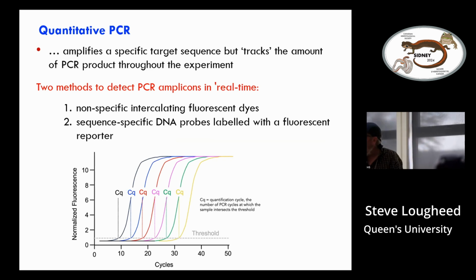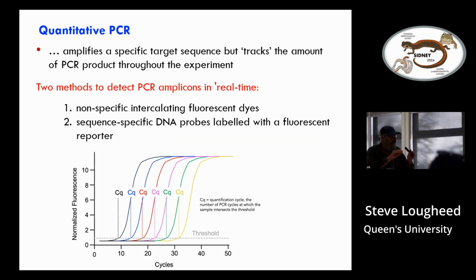We have a threshold. If you look at the bottom, that threshold is the beginning of the exponential phase. So that's when you go from just background fluorescence to where you're actually seeing pickup of signal. That's what you have to understand. So we define something called the Cq. It's the quantification cycle, and it's the number of PCR cycles at which you're actually detecting the product that you're interested in. So now we have everything we need to actually run our real sample.